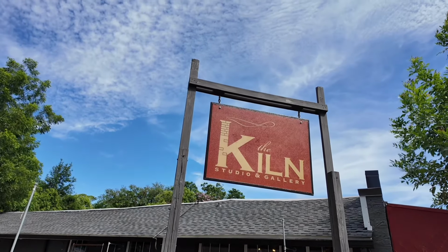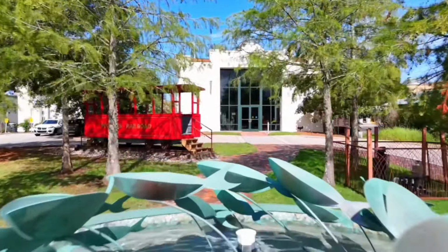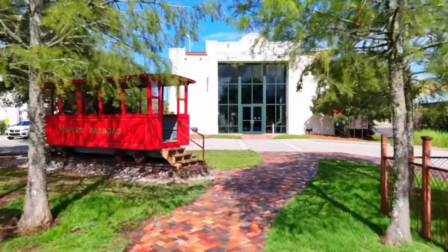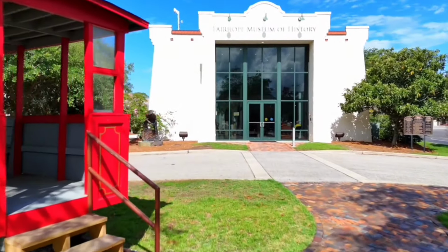A really good friend of mine, Megan, owns the Kiln, and not only can you purchase pottery that is created right there in her shop, but she has classes where you can actually do it yourself. Another thing too is there's a lot of culture and a lot of history. There's the Fairhope Museum of History and the library.